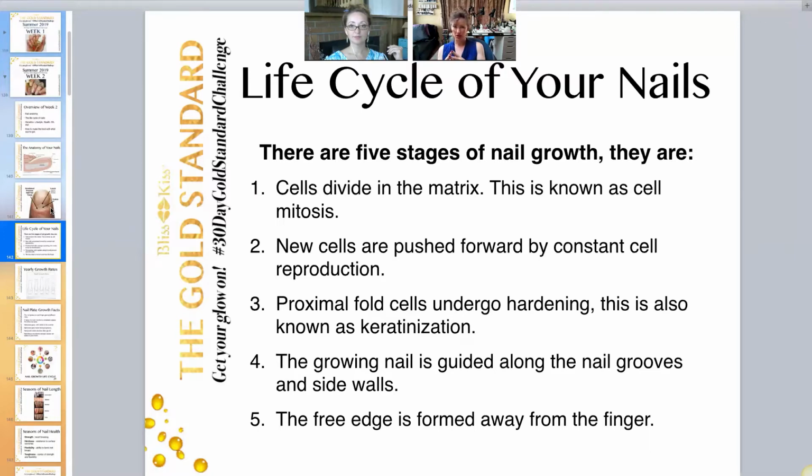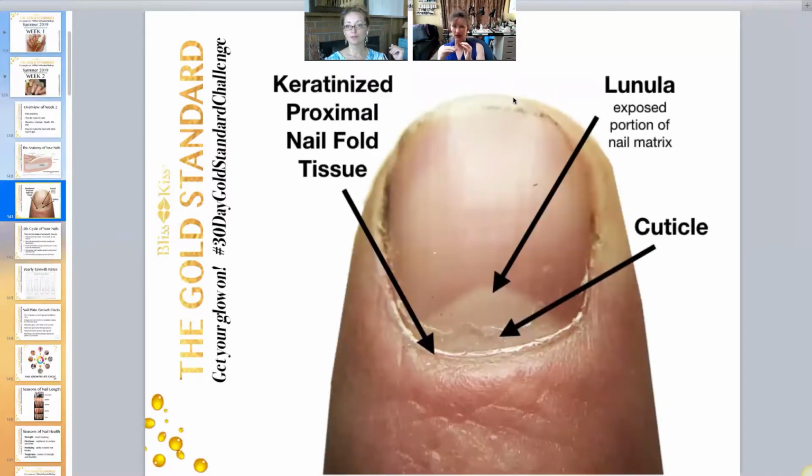Pretty fancy word. So we kind of talked about all of that. And then once it leaves the nail bed, then we have free edge. This right here, the white part, everything that everybody covets, this is what we think of as nail length. This is your free edge.